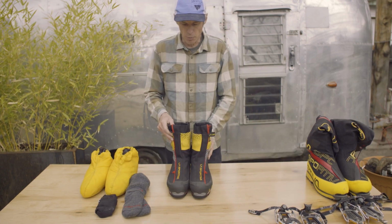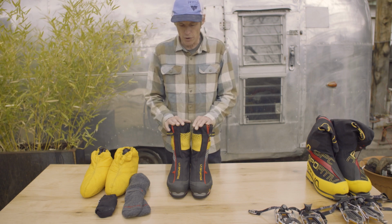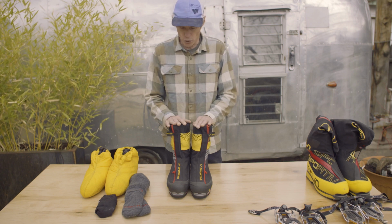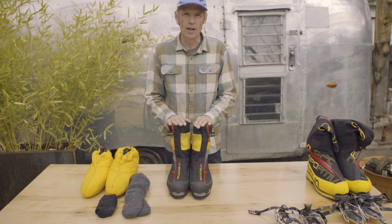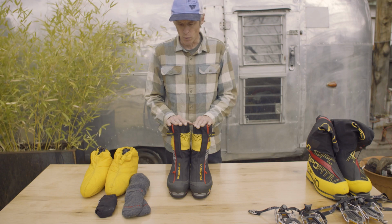For boots, there are a couple of different choices. This is a Sportiva G2. This is a double boot with a removable liner. It's a warm trim boot, but it is a boot that you would need to wear an overboot with on Denali. Something like a 40 Below Purple Haze would be a good example of an overboot that you would wear with this.